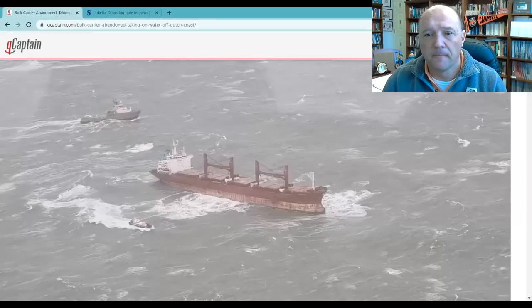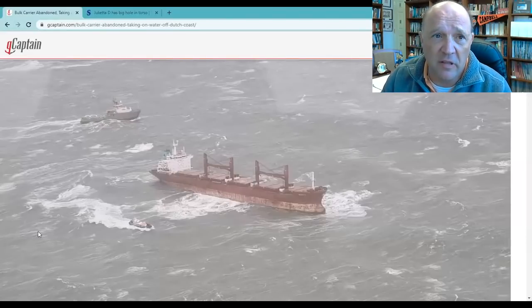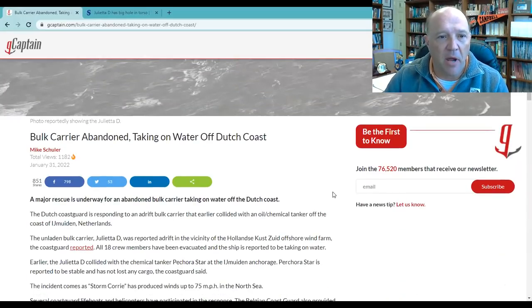So we got a lot to hit here. Five big stories going on right now, a lot to choose from, but we're going to focus on just a couple of key ones and get right into the news. For story number one, it takes us off the coast of the Netherlands, where a bulk carrier has been abandoned and is taking on water off the Dutch coast. This story is in GCAP by Mike Schuller.